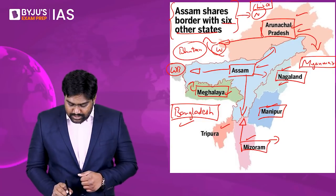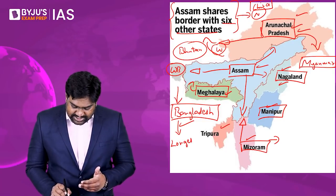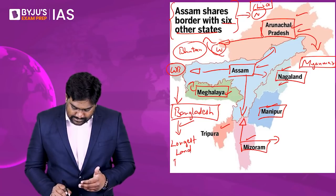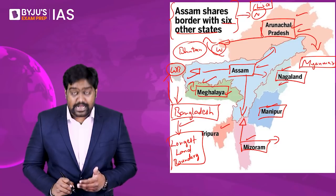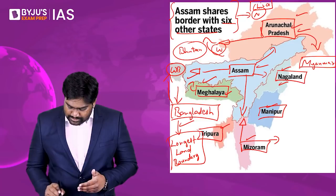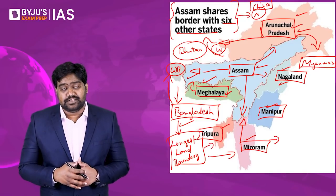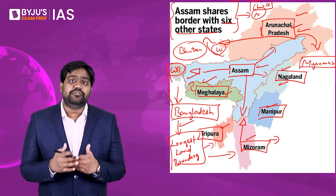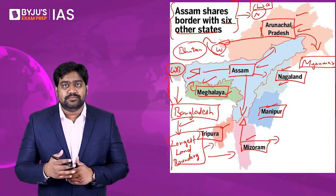Then talking about India's borders with Bangladesh. This happens to be the longest land boundary for India. And the states that share this boundary include West Bengal over here, Assam and Meghalaya, and of course Tripura and Mizoram. These are the Indian states that share boundaries with Bangladesh. So such geographical locations, such geographical features can be very, very relevant for prelims and mains.